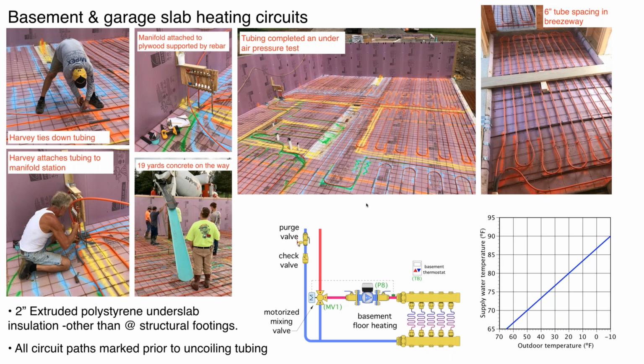My good friend Harvey Euchre, a longtime hydronics contractor. I call him a hydronics artisan. He does beautiful work. One of the things he likes to do, he'll take the tubing plan and he'll go in there with a few cans of colored spray paint. And you can see here, he's kind of laid out where the tubing's going to go. And of course, he's doing that before the tubing goes down.